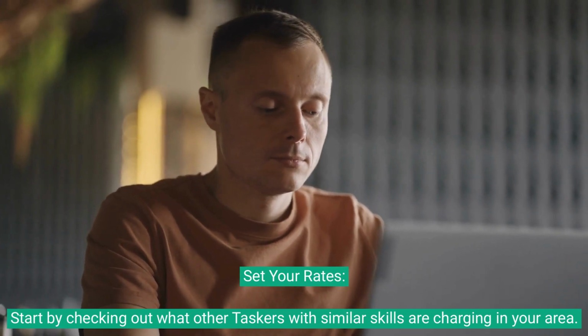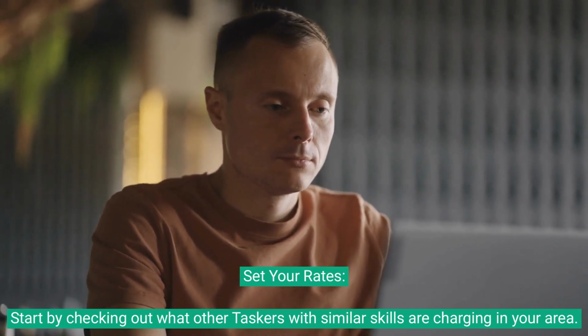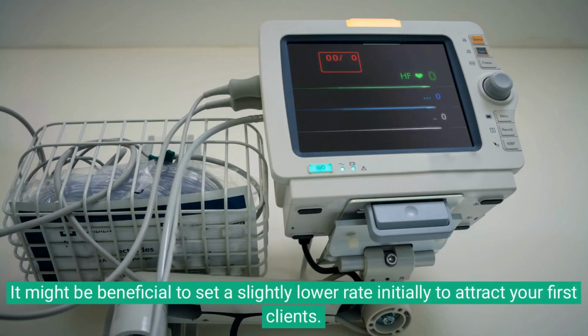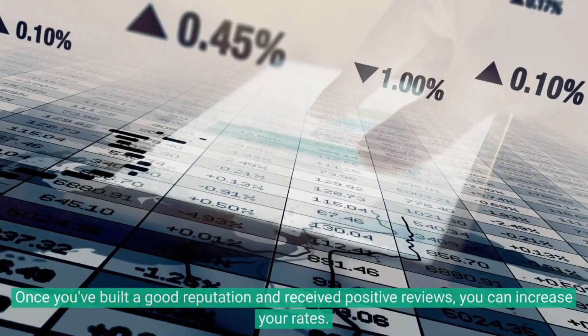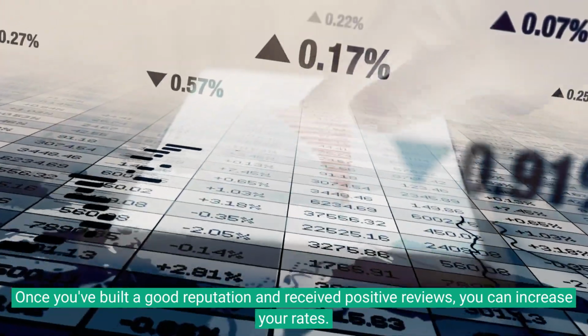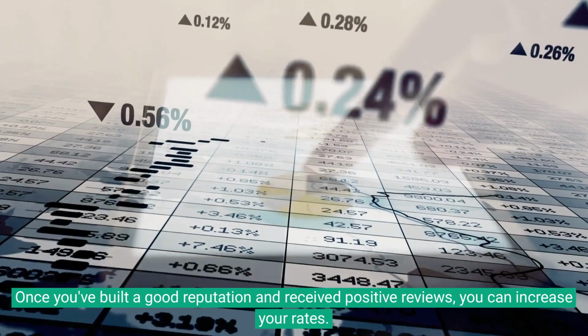Set your rates. Start by checking out what other taskers with similar skills are charging in your area. It might be beneficial to set a slightly lower rate initially to attract your first clients. Once you've built a good reputation and received positive reviews, you can increase your rates.